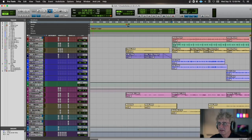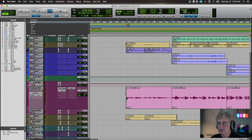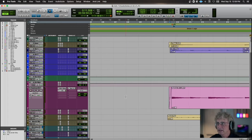Continuing on. So now this pink track is the Eastman guitar. I think it's the T484. It's styled after a small-bodied, semi-hollow G-style guitar with the numbers 339 on it. Let's take a listen to that. And this is also being played through the Car Rambler.